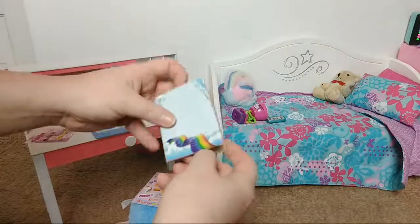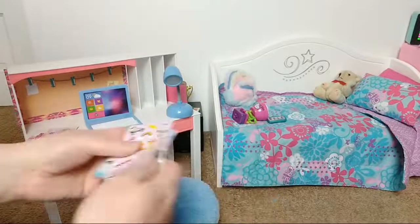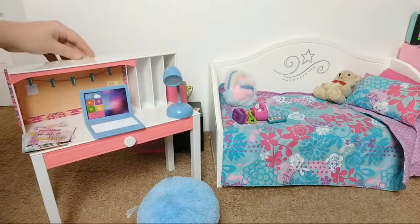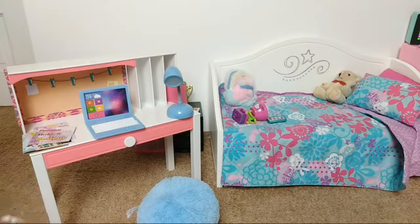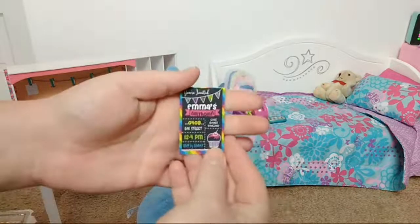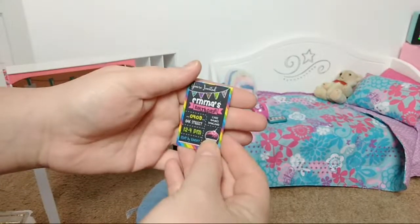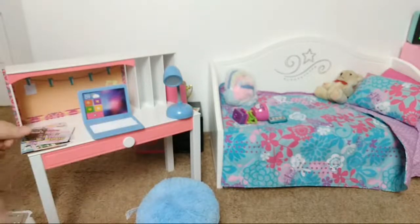This is just a piece of paper, but I'm still gonna keep it just because it has a cute little rainbow on it. I don't know what we're gonna do with all these little papers yet, but there they are. This has tape on it. And let's see. Oh, she was invited to a birthday party. It says Emma's birthday. So she's going to a party. When is the party? Oh, it doesn't say what day. Oh, by Sunday, she has to RSVP. That's cool.